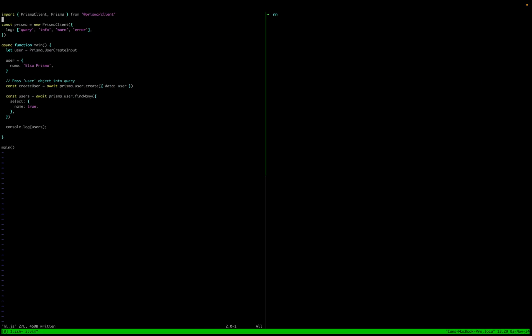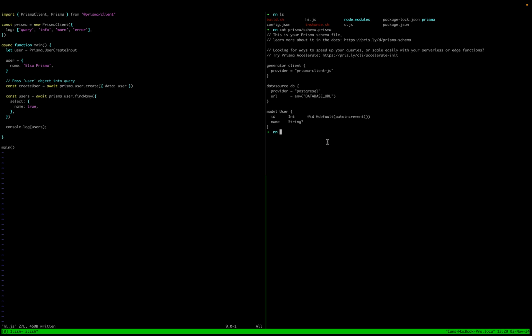So this is using Prisma. This is the exact same example that they give, actually. And I'm not really a JavaScript person, so I just literally cut and pasted this, but basically it just creates a user using this schema that they have. So that looks like this. Pretty basic, has an ID and a name and so forth.